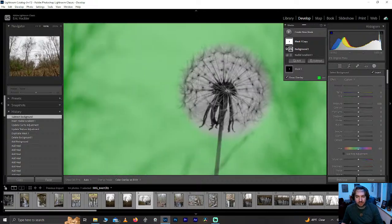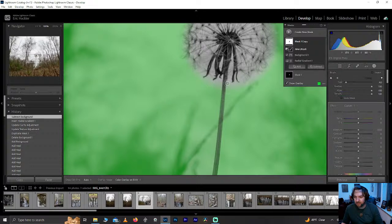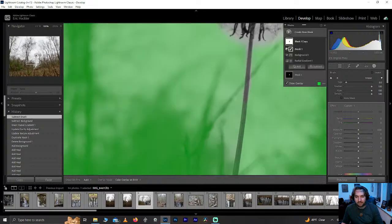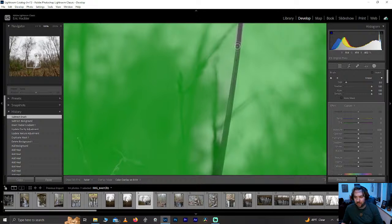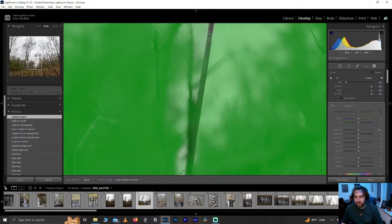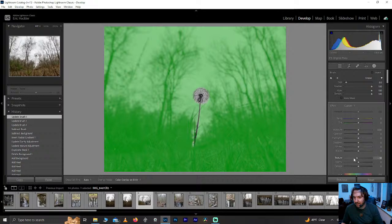Let's subtract the brush. Let's just gently get this stuff here. Let's get the stem. I don't think I'm doing a whole lot color-wise with this, so I should be able to get away with this move. We'll see how annoying it gets. Okay, cool. So if I do that, now I can bring down the texture.